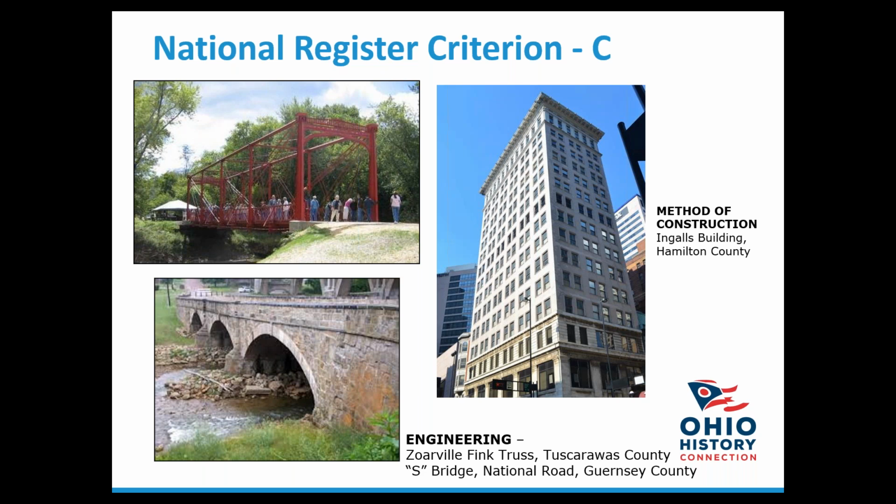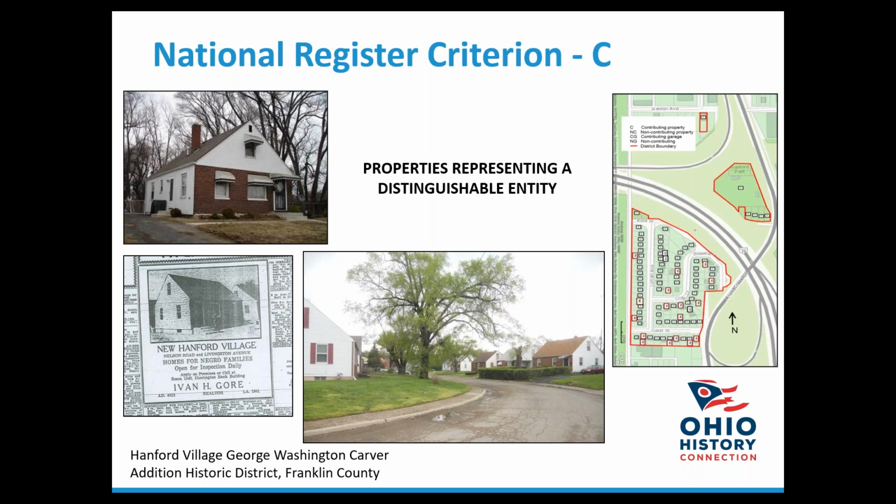We also can nominate under C for engineering and method of construction. We tend to see a lot of bridges come in for engineering. Method of construction up here, we have the Ingalls building. It was the first use of reinforced concrete in a skyscraper in the US, so pretty significant. And we also have properties representing a distinguishable entity. Here's an example of the Carver Edition, which is an FHA suburb composed of Cape Cod houses that was built for African American veterans in 1946 to 1947.